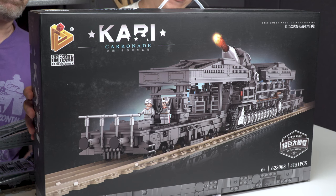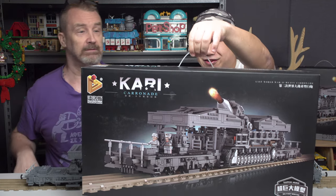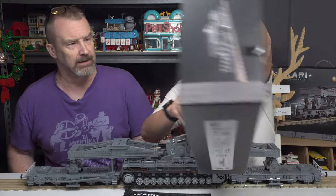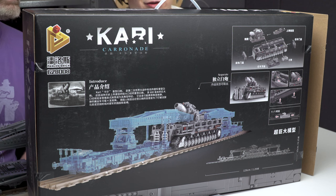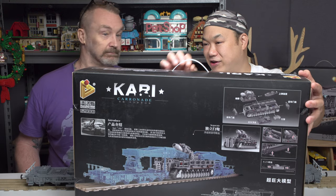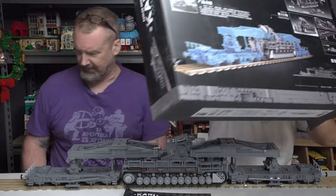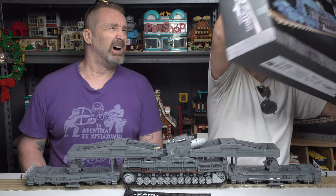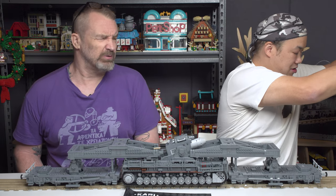Anyway, there's the front of the box. It's a beautiful box, very nice, with a carry handle. Then we'll look at the back of the box, which shows some details, but we're going to look at all the details anyway. Nice box. It says Last World War II Heavy Carronade. And inside they have some inner boxes, which is actually kind of cool. I wonder if they mean it's the last Carronade or the last World War, who knows?